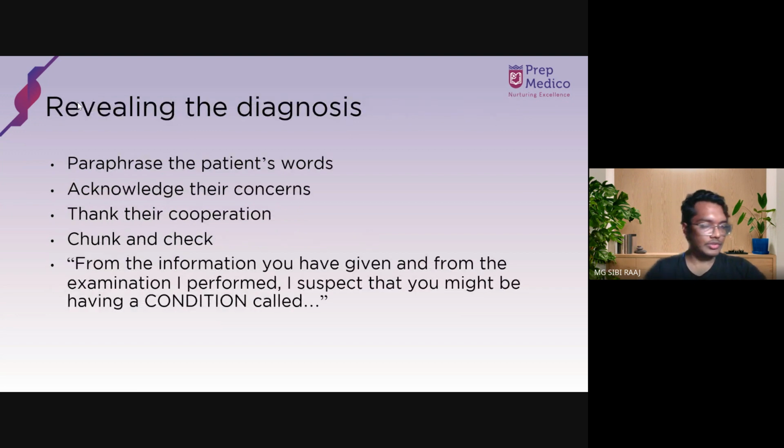Now, revealing the diagnosis. So basically, we have dealt with the data gathering structure, examination of the patient, and now we have come to revealing the diagnosis. Make sure you reveal the diagnosis by picking words from what the patient has told you, paraphrasing the patient's words and putting them into a diagnosis. Tell them, so based on what you've told me, and what examination I've done, I think it might be this.